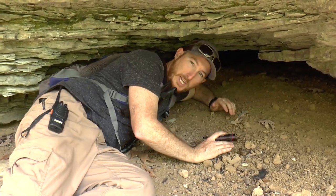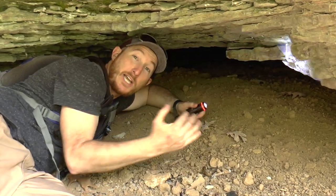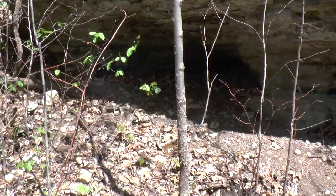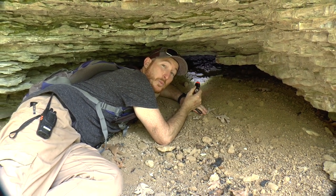All right, so this is the perfect example of a snake den. Inside here is where the snakes would go down into the hibernaculum, well away from the winter frost. But it's really cool in here and open. Nice place to hang out during the winter.